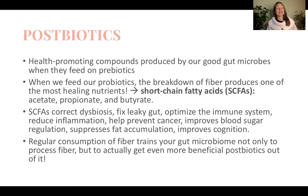And then throwing in another P, but this one isn't one that you're consuming. So postbiotics are the health-promoting compounds produced by our good gut microbes when they feed on prebiotics. So essentially, the prebiotics are the food for the probiotics, and they create postbiotics.